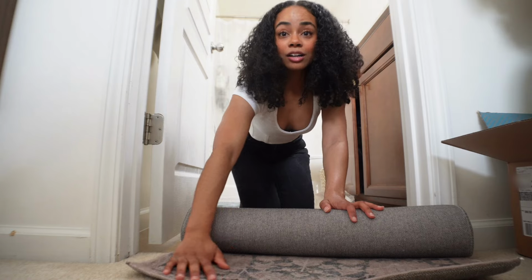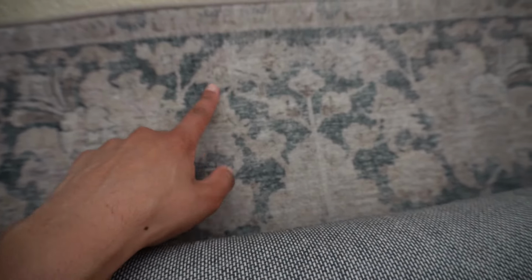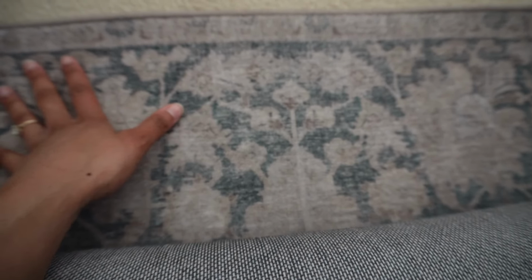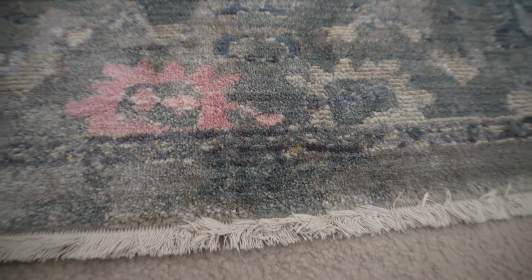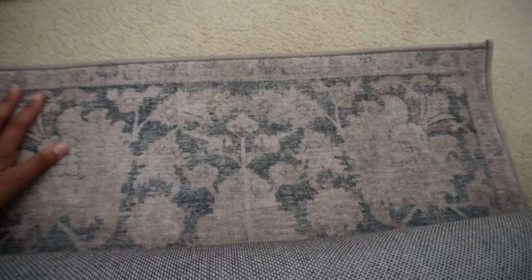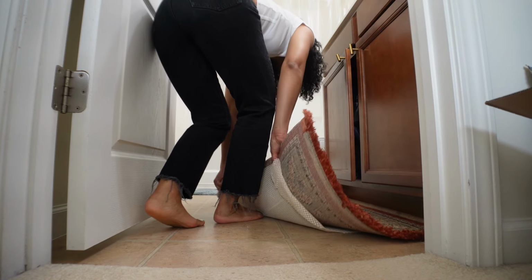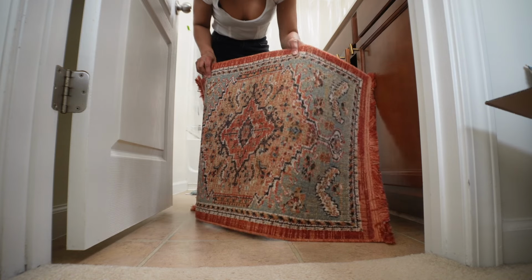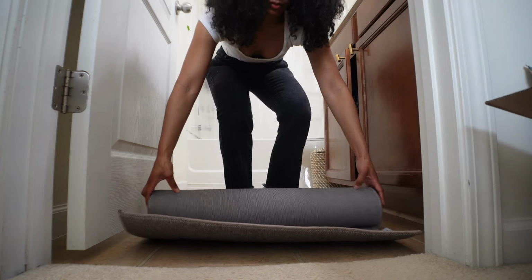Oh my gosh, you guys, that feels extremely soft. This blue is definitely not that dark. It looks more like a green blue, which I love. It's very complimentary to our rug in our bedroom, and it's extremely soft. Oh my goodness, that's plush. We're removing this rug. It has served us so well. I love it, but it is time for a change.